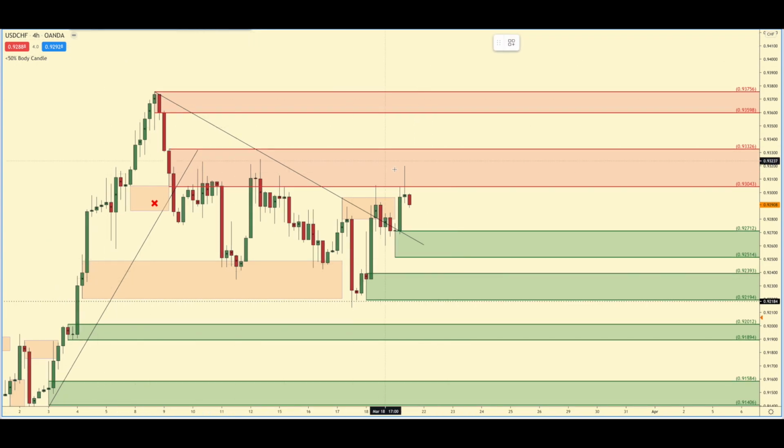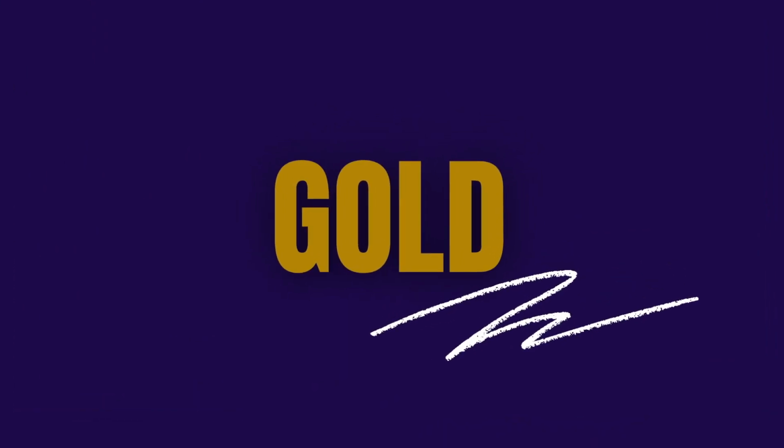Even if price does break this supply zone, we'd have new demand right around here. So then we would just have to see that demand removed, and then that demand, and then we could short. So there's plenty of shorting opportunities coming up. We just have to wait for the best opportunity.